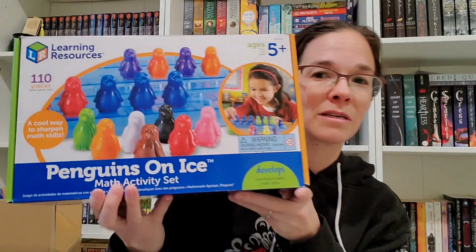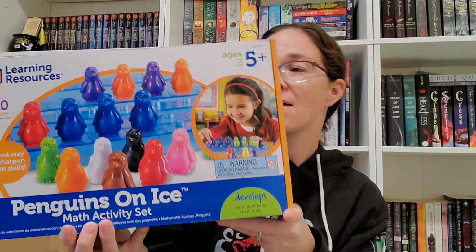Now, the thing that we have played with the most so far is this bad boy from Learning Resources. This is the Penguins on Ice game. It's a math activity set, and what's really nice is it comes with a total of 100 plastic or kind of squishy penguins. Let me pull one out. They're small, and they have this little hole on the bottom here, and you can put them inside ice, and you can arrange the ice in different ways, so you can work on different patterns. They're all 10 frames, and you get 10 different colors, 10 of each, so 100 total penguins in this.